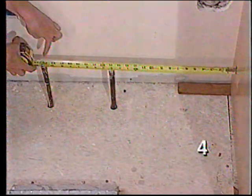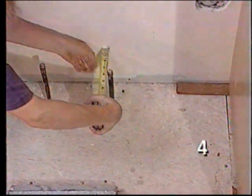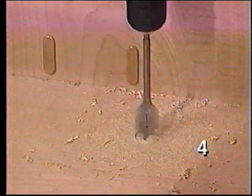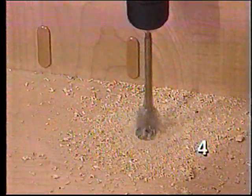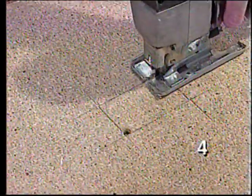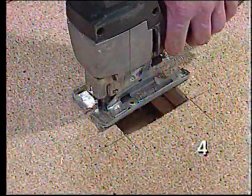For smaller items like pipes and drains, we just measure to the center from 2 directions to determine the position. You can drill out holes for supply, drain, or vent pipe using spade bits or hole saws just a little bit larger than the pipes themselves. For electrical boxes, you can first drill the 4 corners and then use a jigsaw, reciprocating saw, or a keyhole saw to finish the cuts.